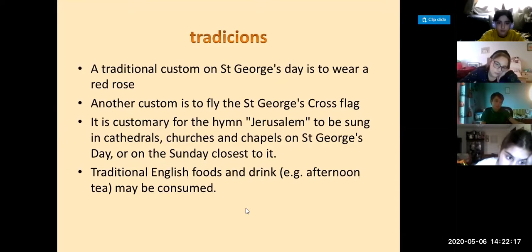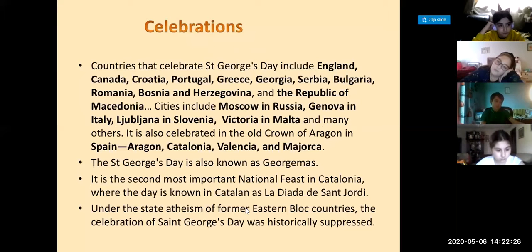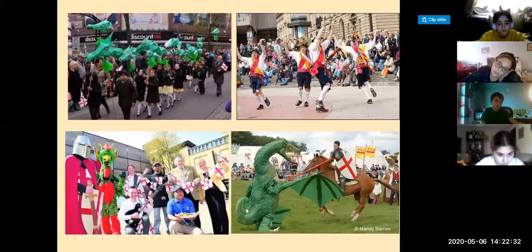Traditional custom is to wear a red rose. Another custom is the St. George's cross flag. English food and drink is very popular. Here is a celebration in the Orthodox countries where it is celebrated. You see the parade of the dragon. This is the streets of London. The celebration, music, the flags, the soldiers, the knights riding a horse and killing the dragon. This is how they celebrate.